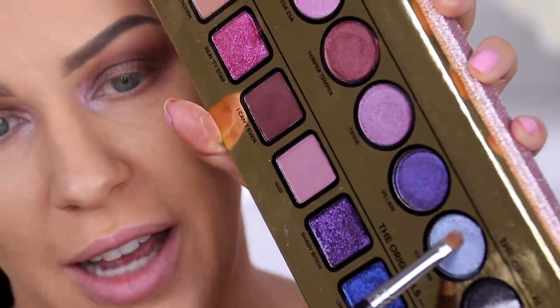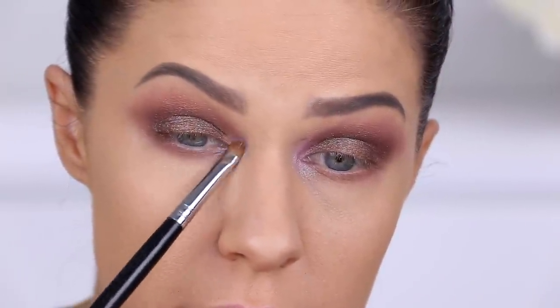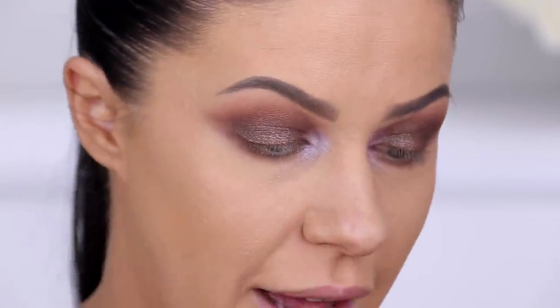I'm also going to pack on Ice Queen, a tiny bit on top of that. Whoa. Okay. Picks up a lot of product. Okay, I love that.